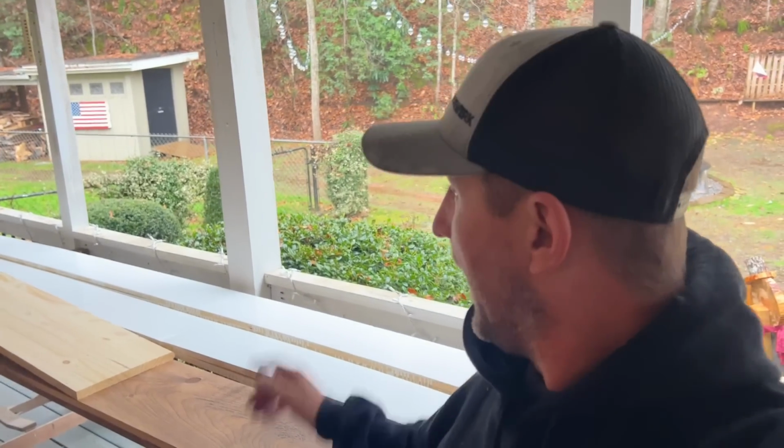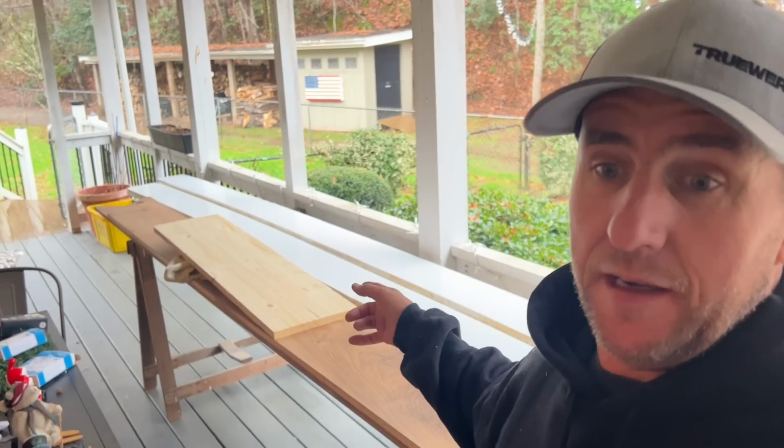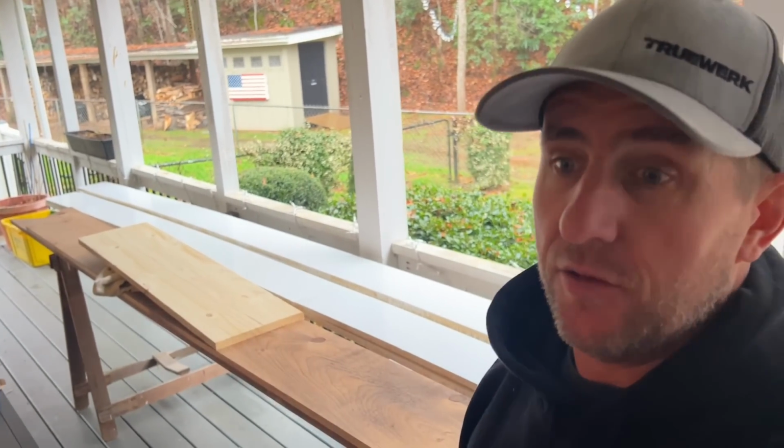Good morning. It is Saturday, and it is nasty outside. We're back at the stair makeover, and today we're going to actually start doing some install. We have a huge day. I got Stephanie helping me today. We got risers going in. We got skirt boards going in, and if we get done with that, we might even get to some treads, but I don't know. We'll see how today goes. So let's get at this thing.